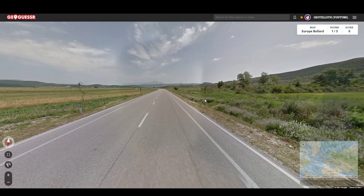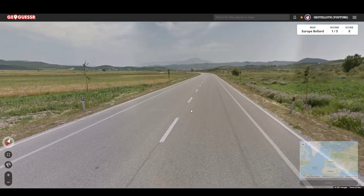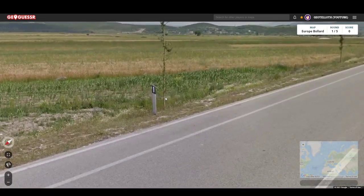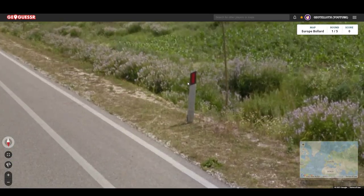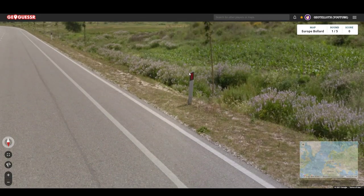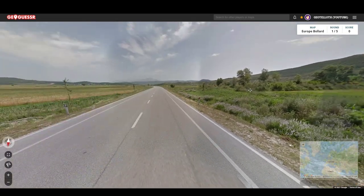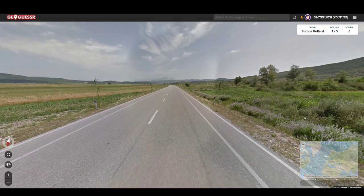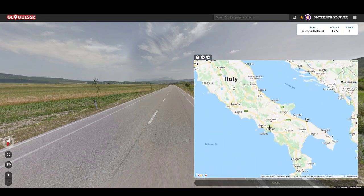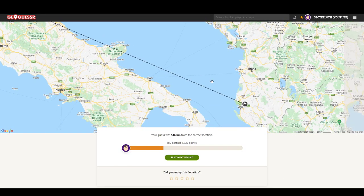So first off, we're looking at a white post with a black top and a red rectangle inside it, with a white rectangle on the other side. This type of bollard with the black top, as far as I know, can only be found in Italy or Albania. So it's one of those two. What we can do is look at the landscape a little bit, and it looks a bit like Italy, and there's mountains to the south, so let's go with Italy. As far as Italian geography goes, let's just go somewhere here. Right, so there you go.